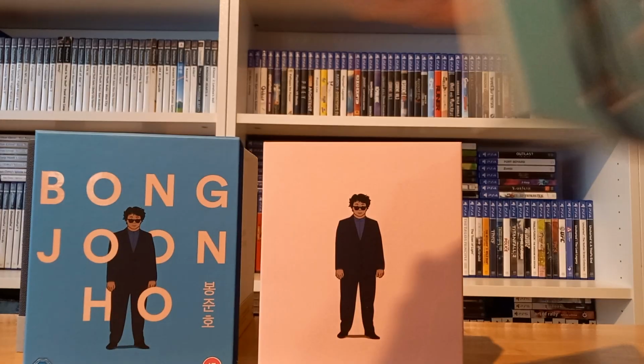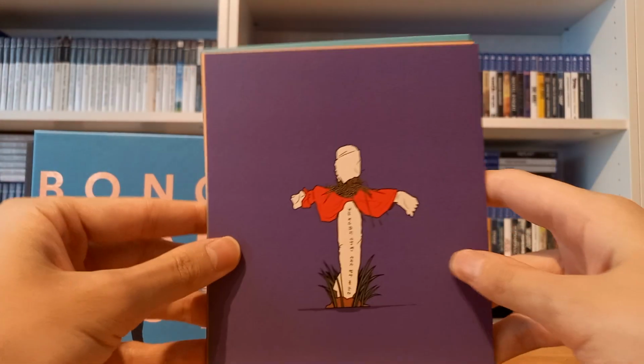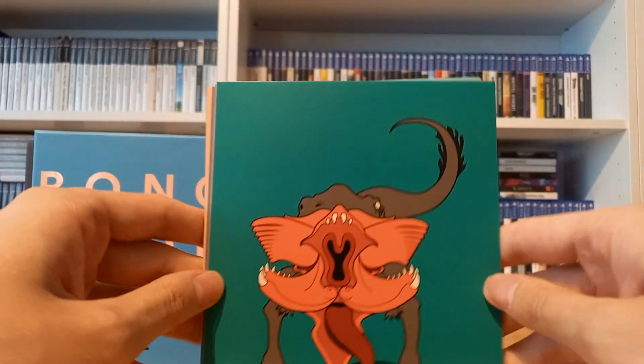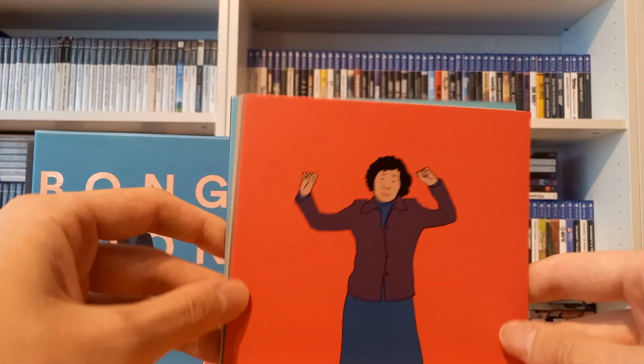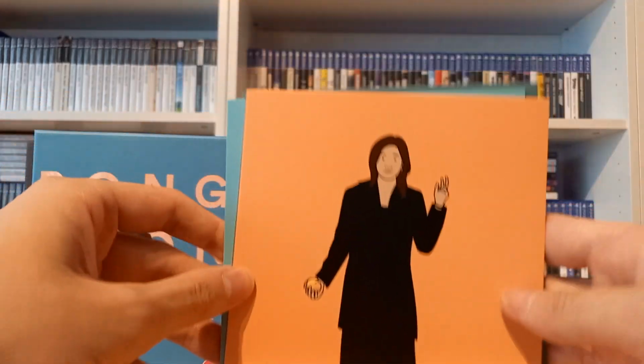Still a good movie. Right, and then we have some art cards for all of the movies. So basically, my opinion on Bong: Mother is a masterpiece. Parasite is really, really good. The Host is a fun movie, and everything else you can skip.